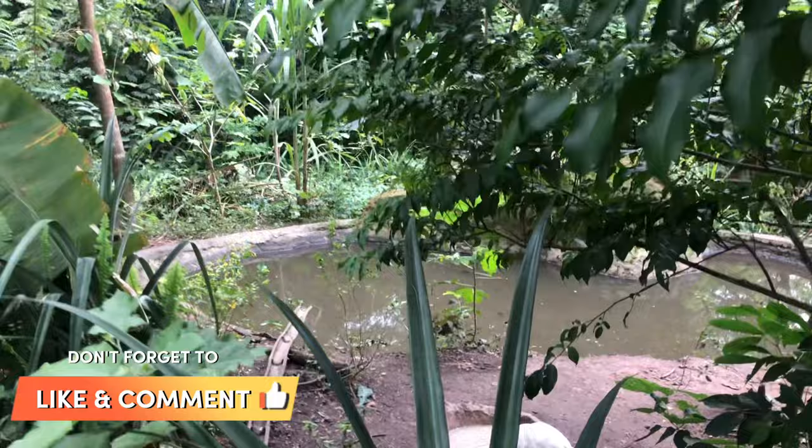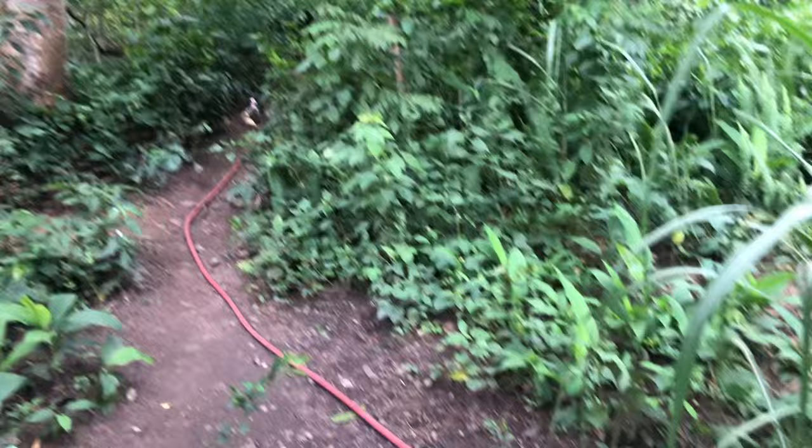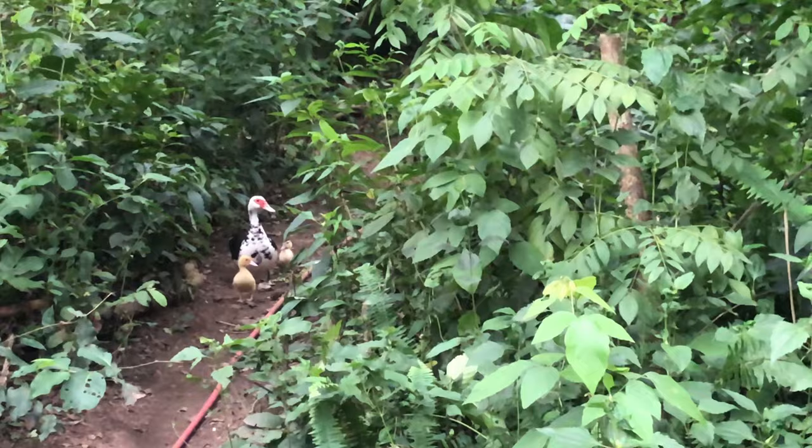And here is one white duck. Yeah, this is one white male. And the other ones are following soon if they hear that I'm feeding. Yeah, they come. No, they're not coming. They should wait on top. Ah, there's the mother with the tiny ones.